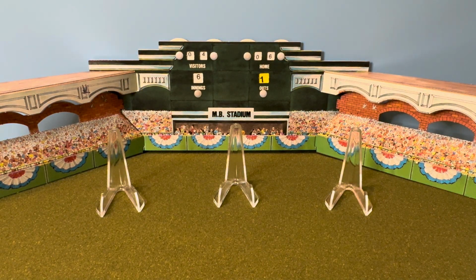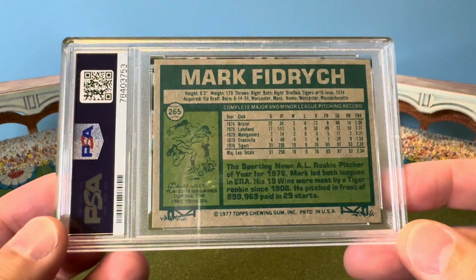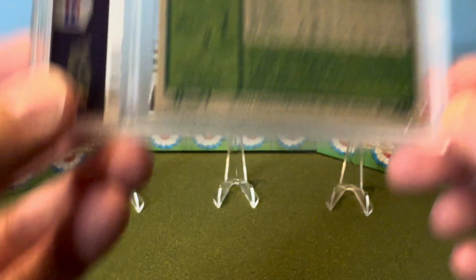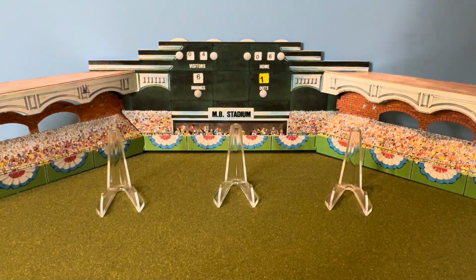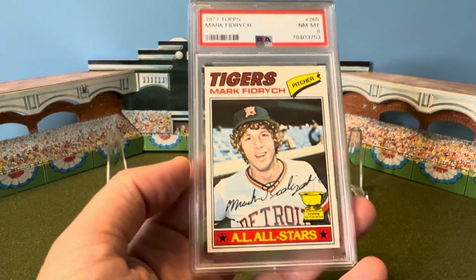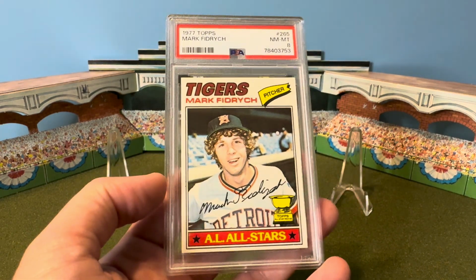Now, we talked about these guys that came up and were great rookies and great stories and all that kind of stuff. Mark the Bird Fidrich is one of them. There is the back. Really, really clean card. I got the Charbonneau in a 9. I got this one in an 8. This is still a valuable card in an 8. But absolute classic. Rookie card, rookie cup card, AL All-Star, Mark Fidrich.